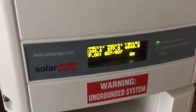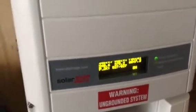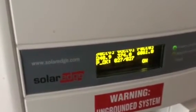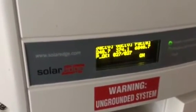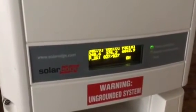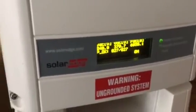But when you go through the display of the SolarEdge, you'll see that it's 6,042 watts right now. Apologize for the clarity of the video. Using my iPad. I don't have a digital camera yet. It's in the works. But if you're interested about the SolarEdge, it's really neat technology.